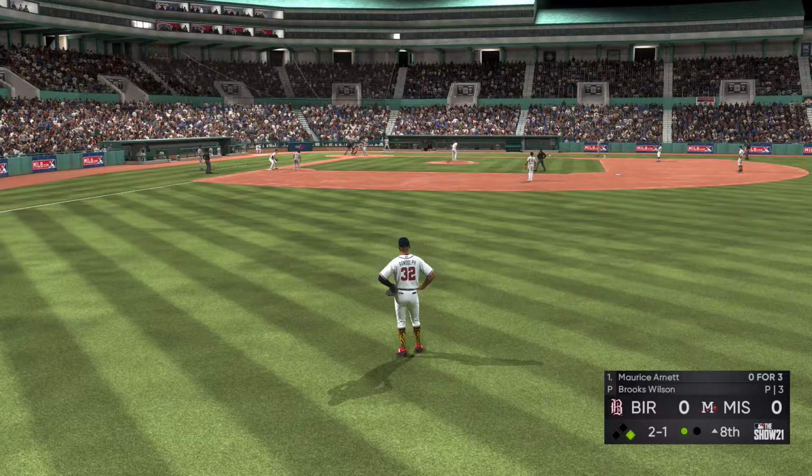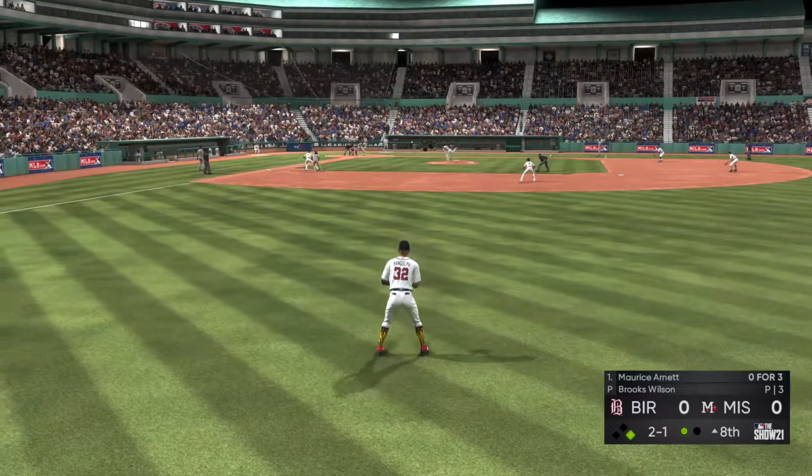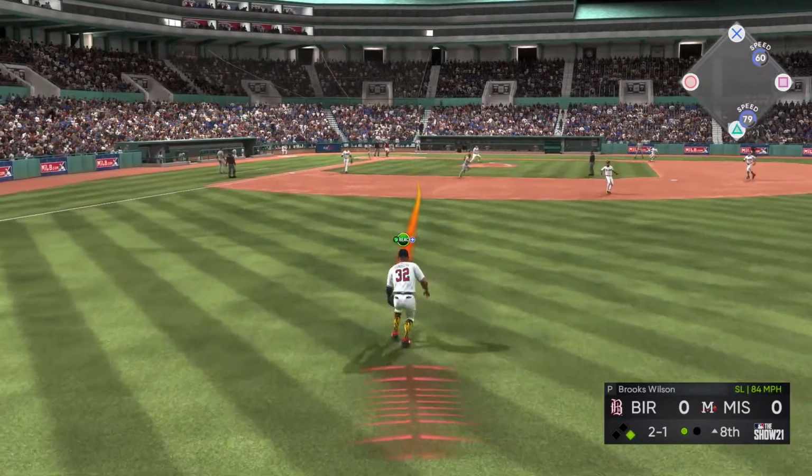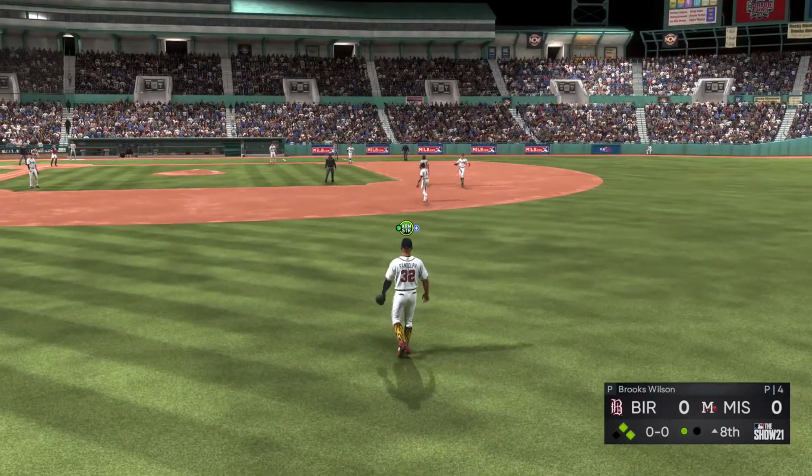Next, it'll be Maurice Arnett. No hits in 3 tries so far. He's struck out once. Line drive, base hit to right. And with that, the go-ahead run is up to second now with only 1 away.